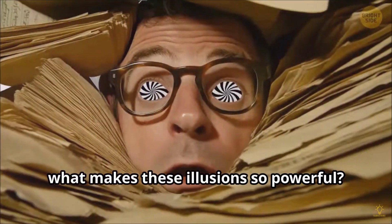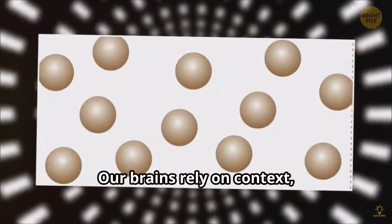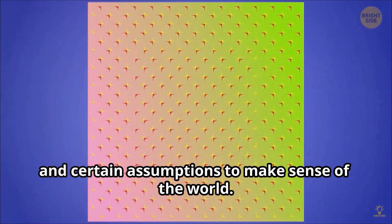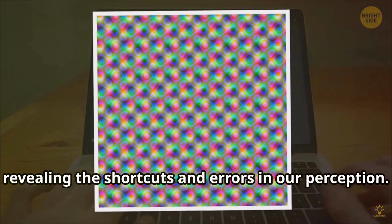So what makes these illusions so powerful? It all comes down to how our brains process information. Our brains rely on context, past experiences, and certain assumptions to make sense of the world. Optical illusions exploit these processes, revealing the shortcuts and errors in our perception.